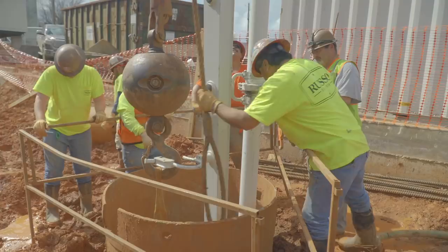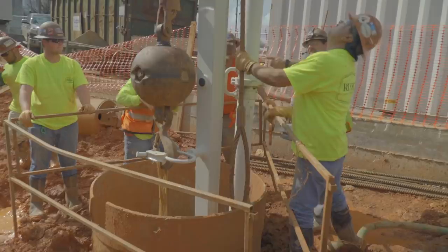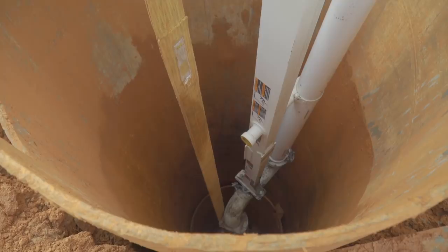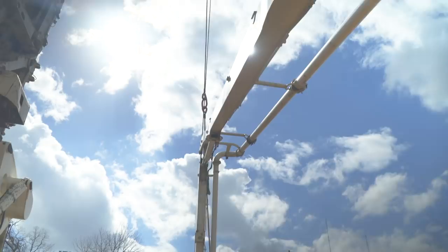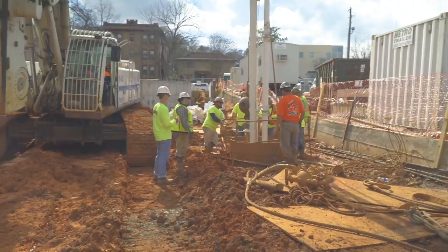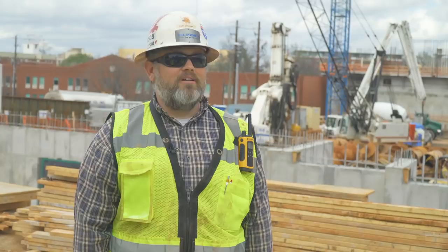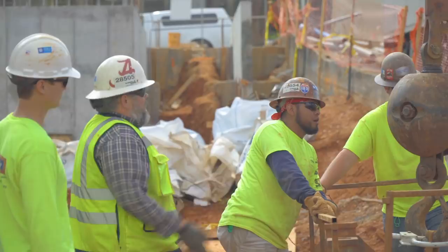On a good day, with these deeper shafts, we can get 1 to 2 a day going down to 70 feet. If we have to use the wet method with the pump truck that we have here, it can take some time. Drill shafts are the unsung hero of the project, because without our foundation, nothing else can be put on top of it. It's a critical factor, and folks don't ever see it, but they'll know it's there when the building stays put.